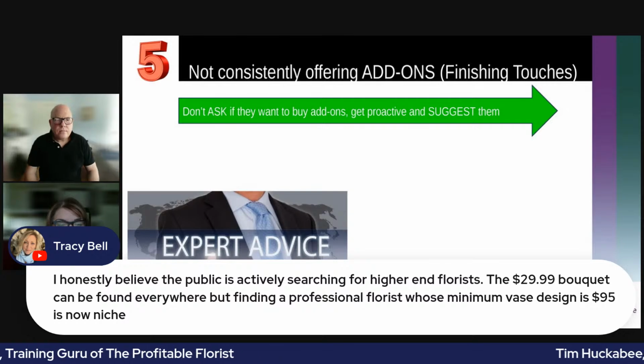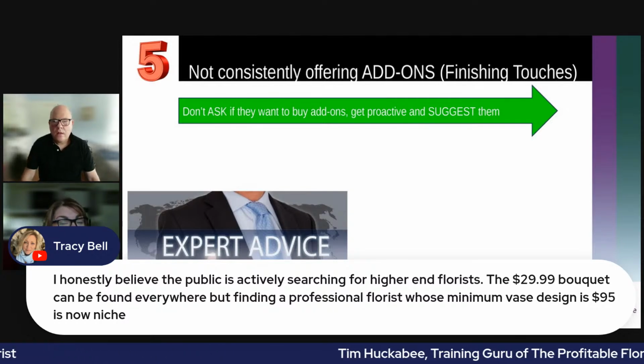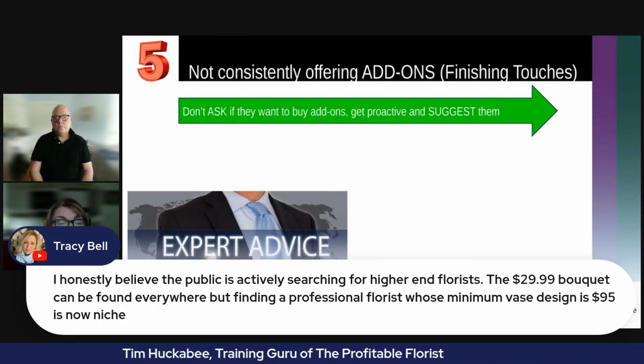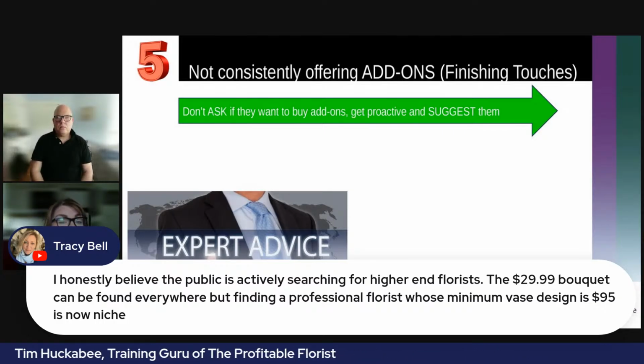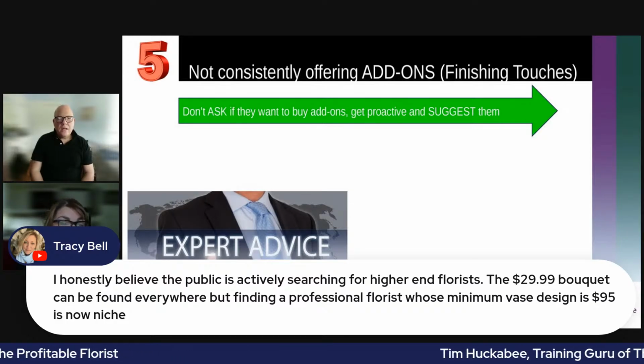It looks like Tracy typed in, I honestly believe the public is actively searching for higher end florists. The $29.99 bouquet can be found anywhere, but finding professional florists whose minimum vase design is $95 is now a niche. And I think that's true.